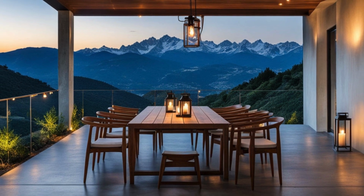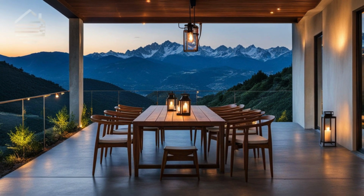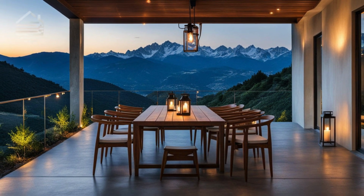Evening lighting on these terraces transforms the atmosphere, with solar-powered lanterns and pathway lights creating a warm glow that beautifully contrasts the rugged mountainside.